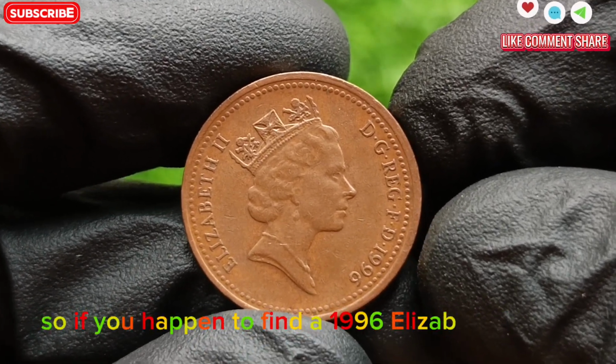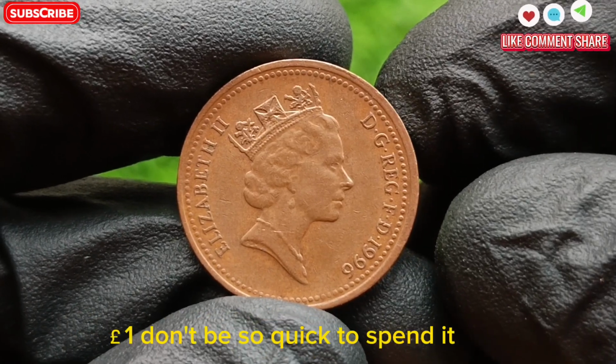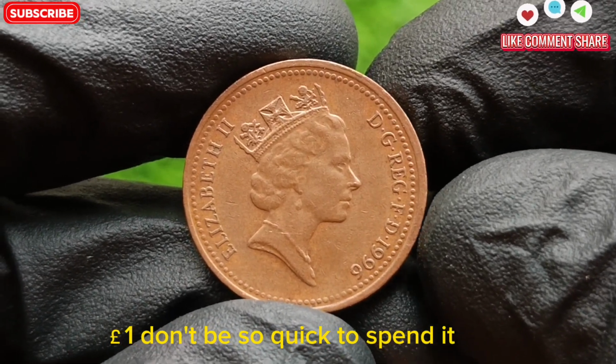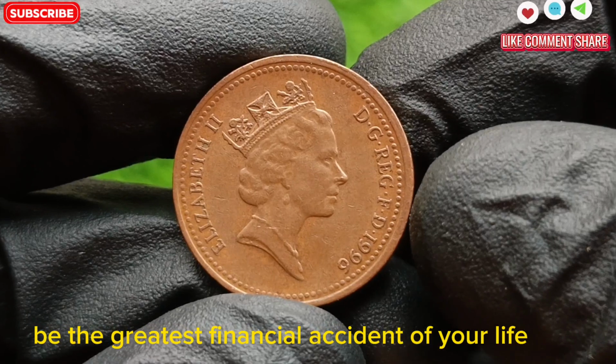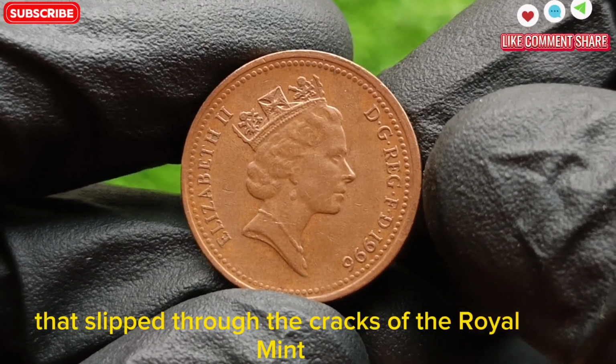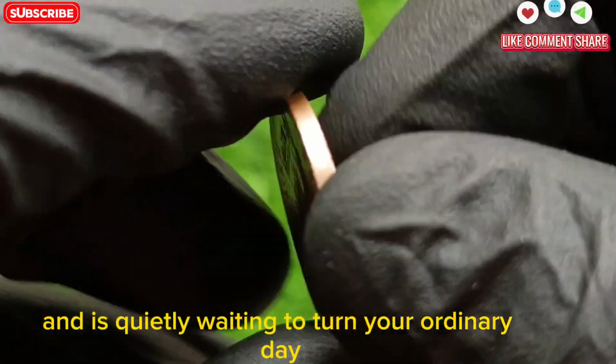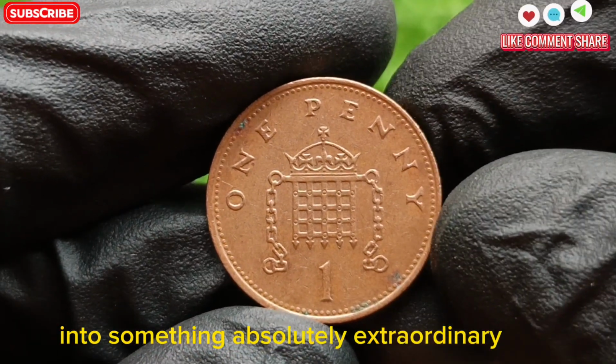own. So if you happen to find a 1996 Elizabeth II DG Reg FD 1 pence, don't be so quick to spend it. It could be the greatest financial accident of your life. It's a kind of coin that slipped through the cracks of the Royal Mint, landed in your pocket, and is quietly waiting to turn your ordinary day into something absolutely extraordinary.